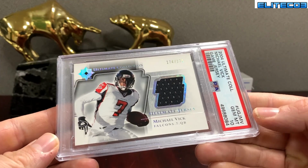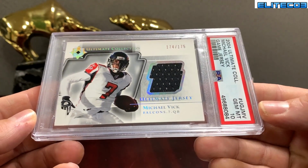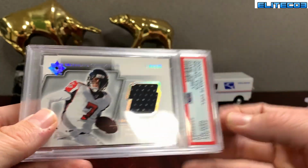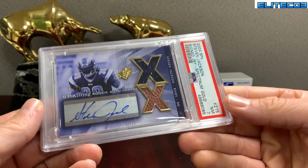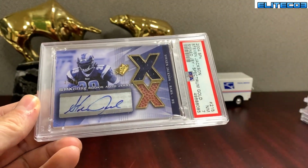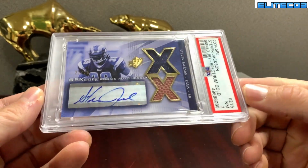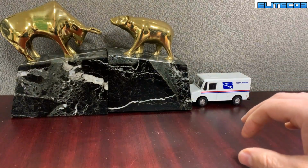This is the Ultimate Collection Vic in a 10. This is out of 175 from 2004. I bought it raw for like 15 bucks. I looked it over, looked like a 10. Spectrum Gold, thicker card stack, like I've talked about from time to time on these videos. Pre-grade was an 8. It came back a 7. So they typically grade thicker cards like 0.5 to 1 grade lower, I don't know why.